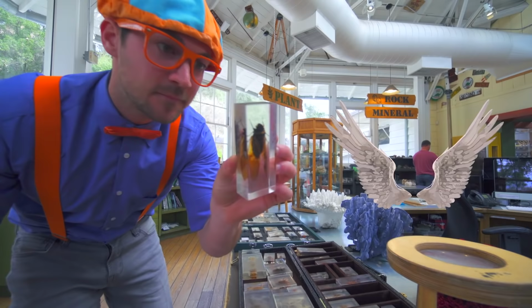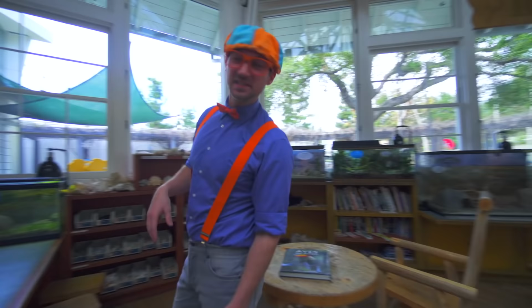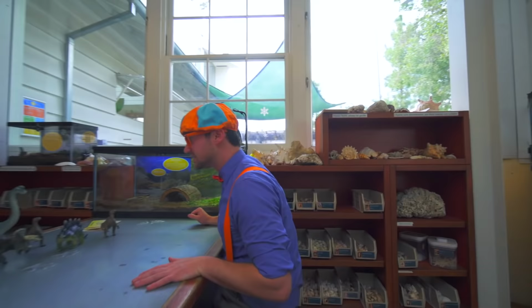Whoa. Ooh, there's some animals in here. We'll let them sleep. Oh, hey. Check it out. Whoa, do you see that? There's a turtle in there. Hey, turtle. What are these? Oh my.